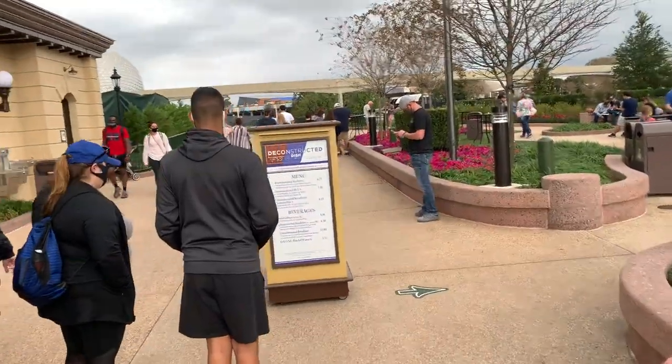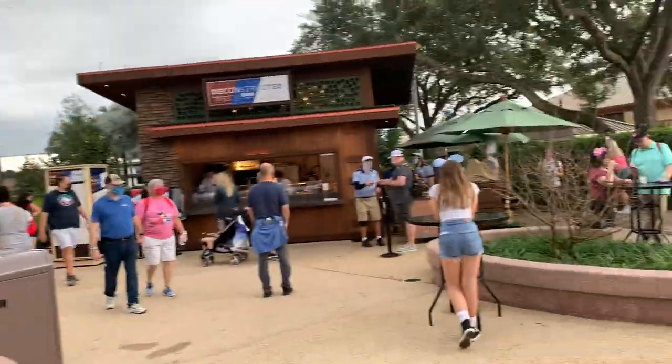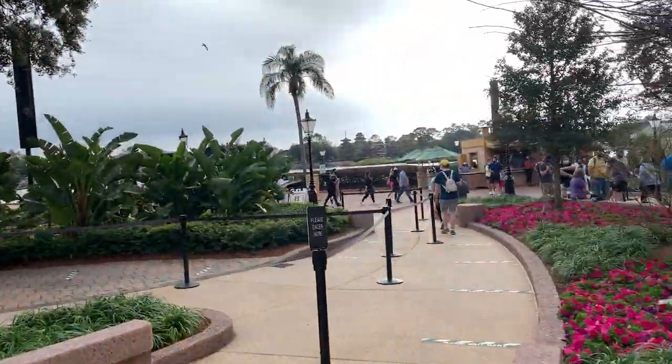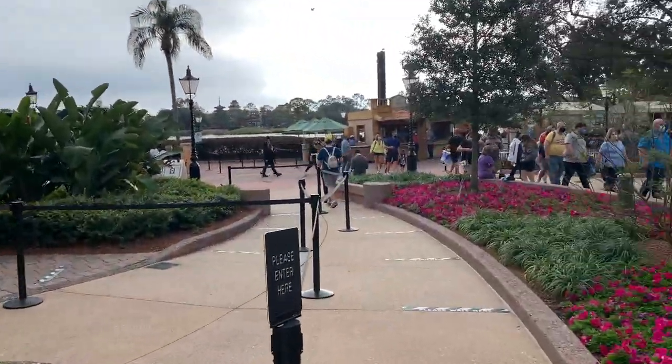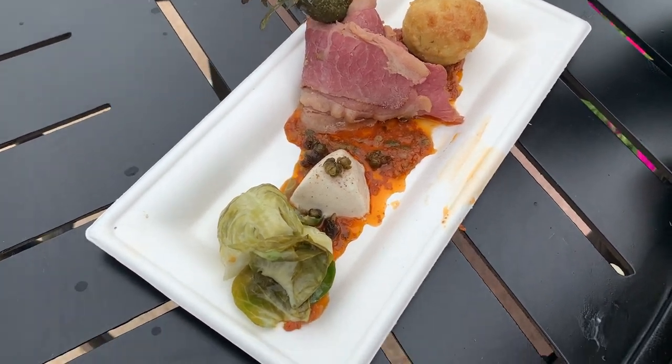Here's that menu, the top one's the deconstructed Reuben. Doesn't appear that the line is long at all. Here's the deconstructed Reuben. That was pretty good. I would say if you are slightly picky though and don't want to try new things, don't get it. But if you want to try something new and you like food, get it.